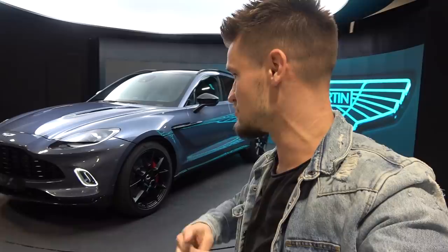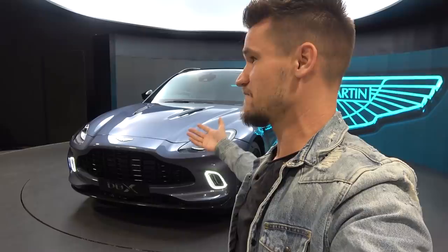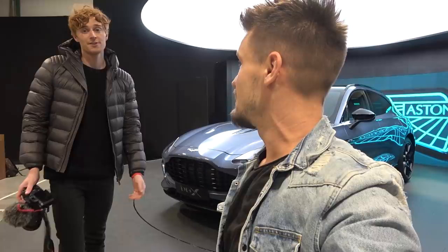And one of the most interesting facts about the DBX is obviously all of the other super sports SUVs are working off manufacturer platforms. This is 100% from the ground up brand new. So they haven't borrowed a chassis like the Urus, like the Bentayga, being shared with a car that's a third of the price. Exactly.